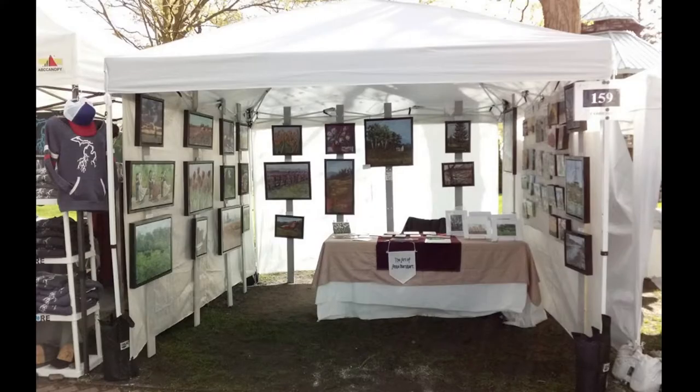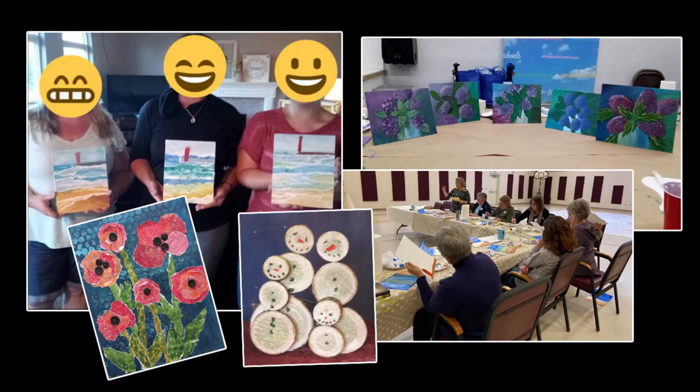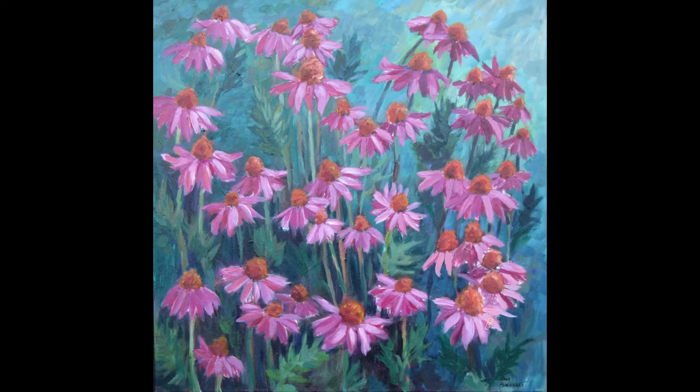Slightly less dangerous are art fairs, when you go out into the wild and interact with the public to sell art. Also, slightly less dangerous are art classes that I do locally. This can involve splinters and hot glue guns, so please be aware if you ever take an art class. It is both fun and dangerous.